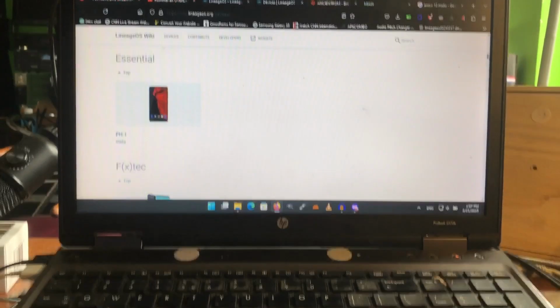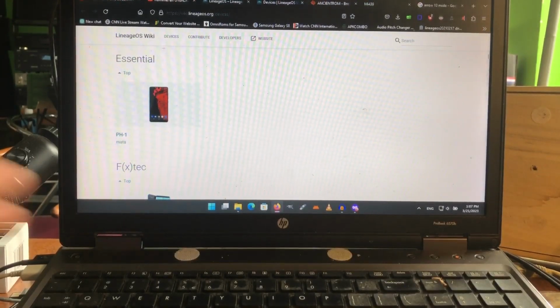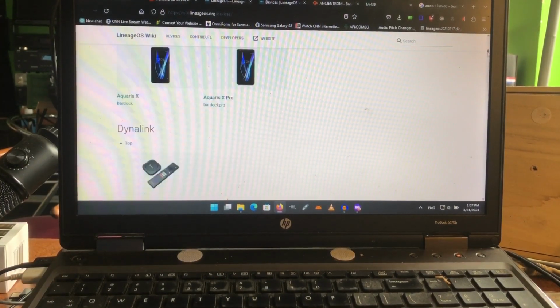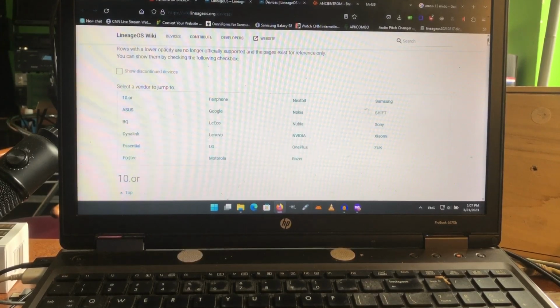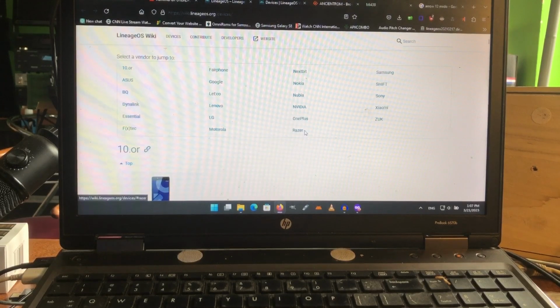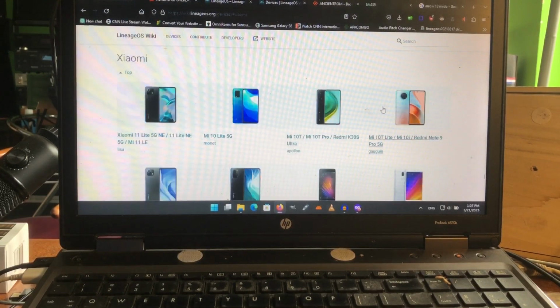Okay, welcome back. So we're recording now, and we are at LineageOS. LineageOS changed the site. You must click a little bit before you're gonna find things, so you don't stay too short on our site. And they are right. So what are we looking for? We're looking for Xiaomi. Boom. So here we see several Xiaomi devices.